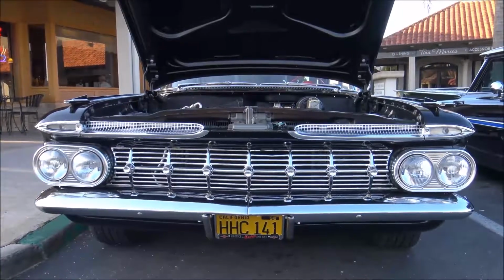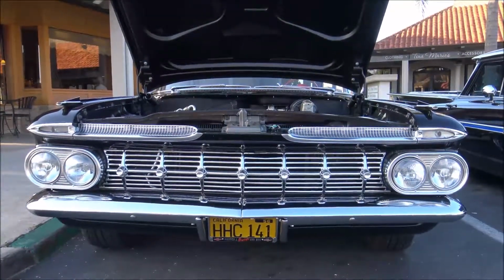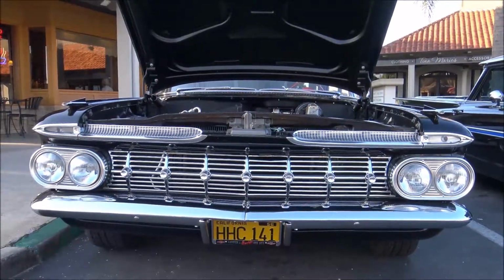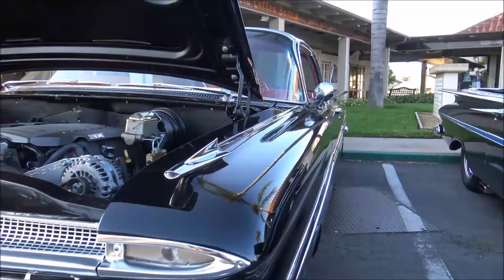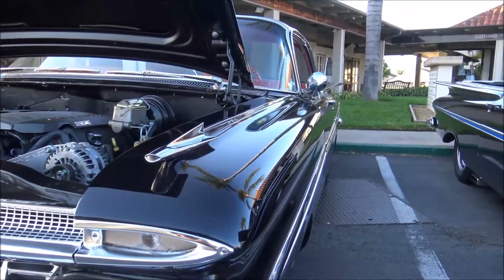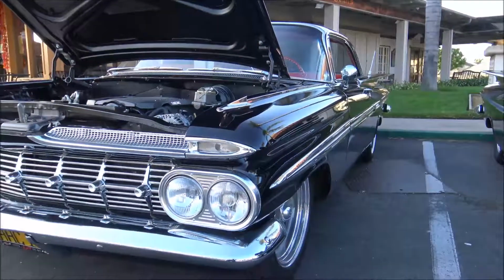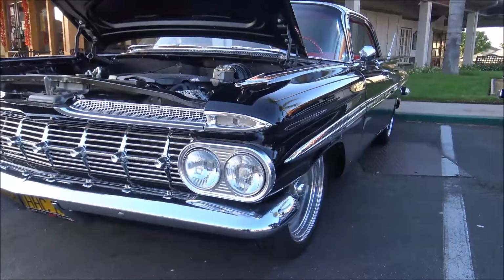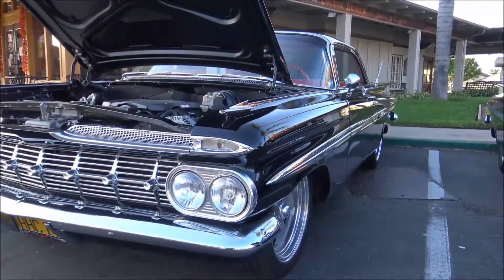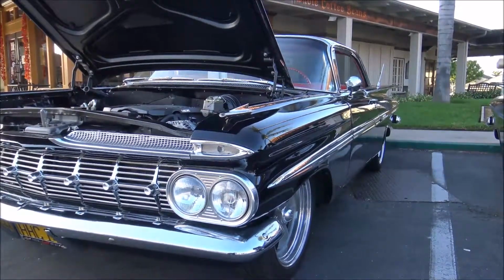Here's the front end of the Impala. It has '56 trim, but it's a '59. Interesting. Beautiful grill. I love how the fenders have a little spaceship on top of them. Sputnik created a lot of space ideas and they put them into their cars. Chevy Impala.